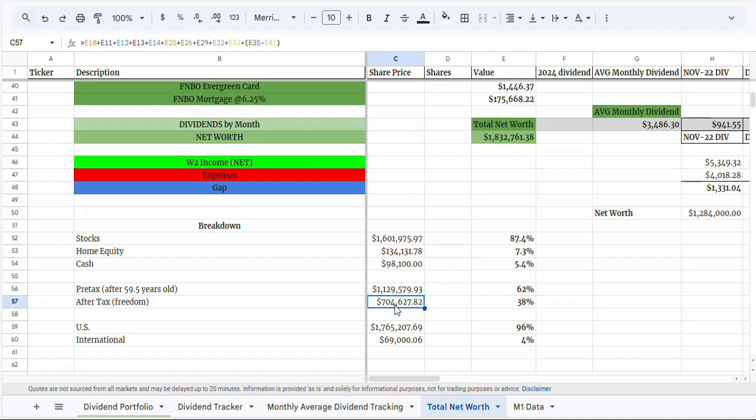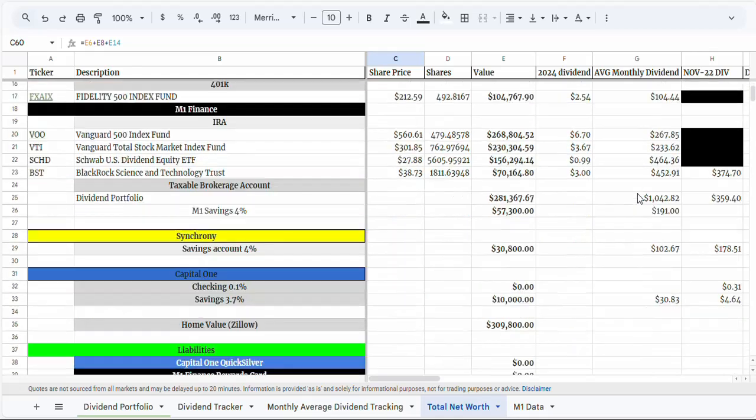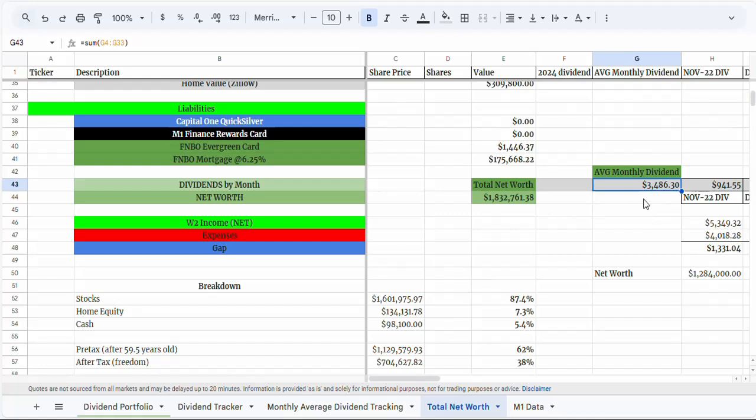But here's my after-tax freedom. Over $700,000 there. Here is the breakdown, U.S. and international, and I've also broken down my average monthly dividend for the IRA and 401k, as well as the interest on the savings accounts. You can see if I had access to all these accounts, I could just draw on average $3,486.30 without selling a single share. I could just be drawing that interest as well as dividends from these accounts and live in perpetuity.